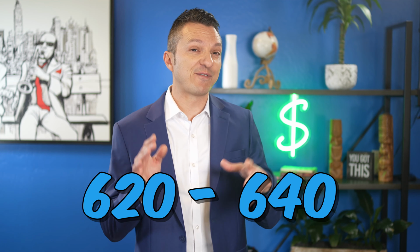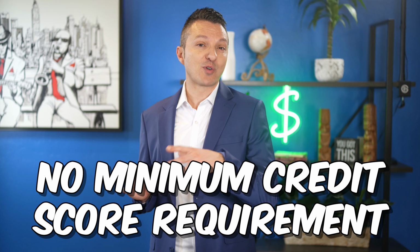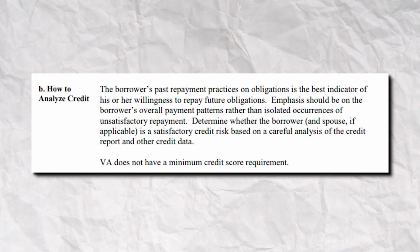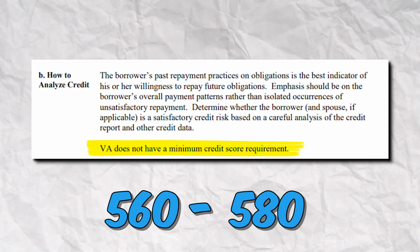Many lenders will say that you need a 620 or 640 credit score for a VA loan, but the truth is, VA doesn't actually have a minimum credit score requirement. It's even listed directly in the VA handbook. You could have a 580 or even a 560, and if you meet the credit requirement, you can still get approved.